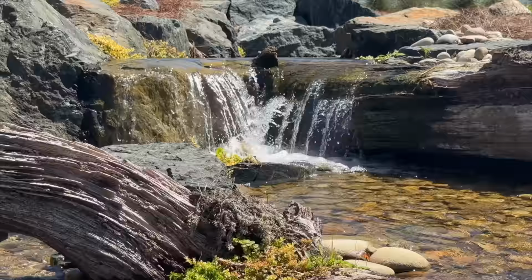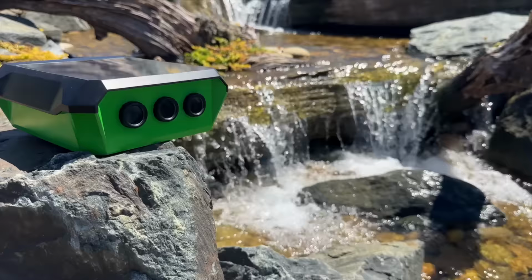And I'm personally even going to set one up here at the waterfall and use it to control the pumps and control the amount of water that flows down through the waterfalls based on when I'm out here or away. So the possibilities truly are endless.